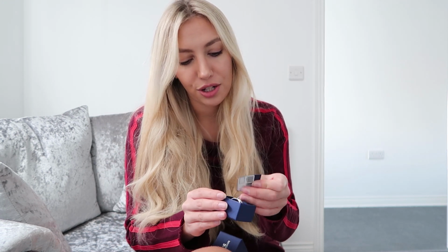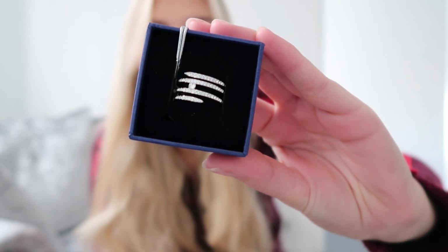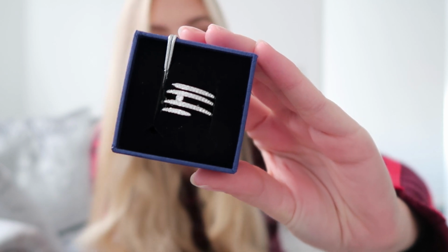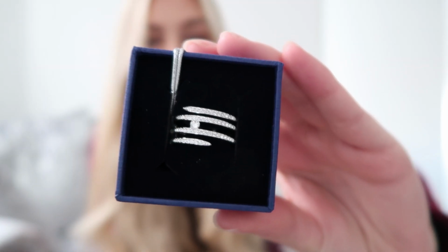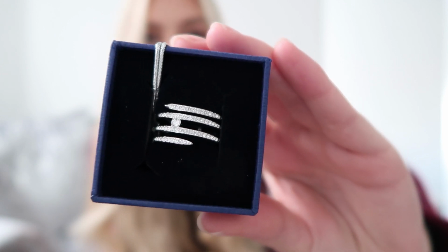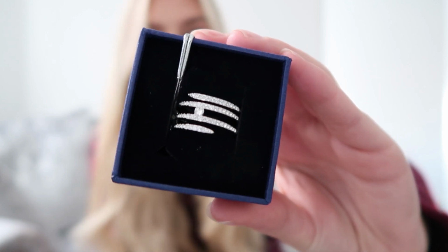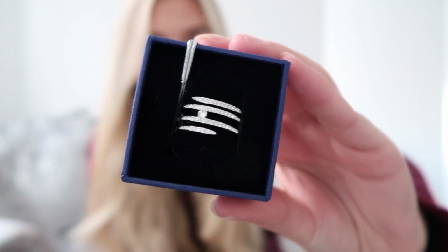I don't know if I'll be able to show you because I feel like jewellery doesn't come up very well on this camera. I will try my best. So I picked up this very, very gorgeous thick layered ring. It is a very thick band. It's studded with diamantes and it's in a sterling silver colour. Sorry, I can't hold this still. I'm trying to balance on one leg. But it is really, really beautiful.